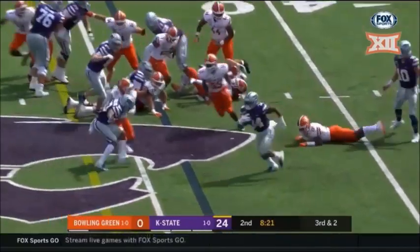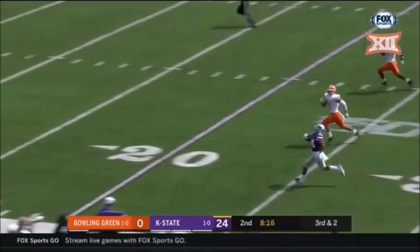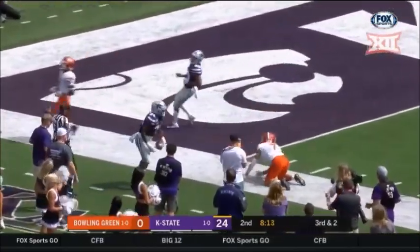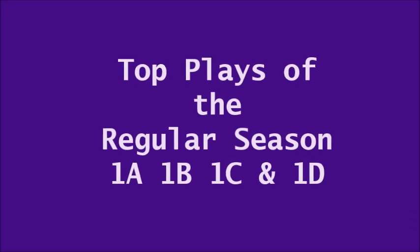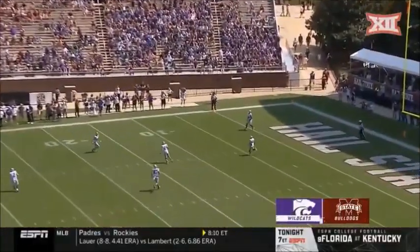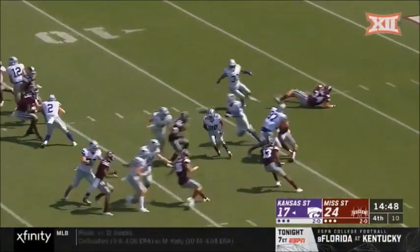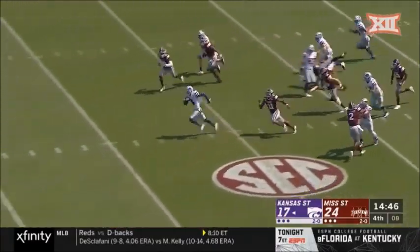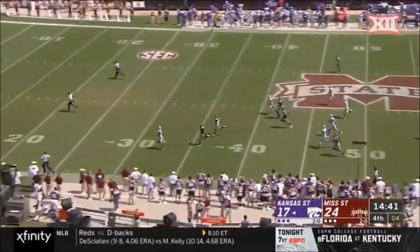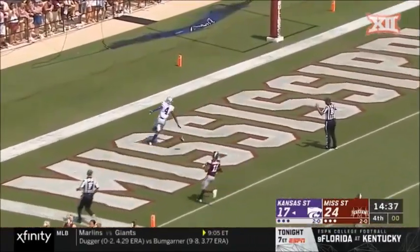He's stonewalled, but he spins free. Nothing but green pasture ahead. Finally roped down at about the 5. And Seth Porter muffed a punt that just set up the Mississippi State field goal drive to give them the 7-point lead. Malik Knowles on the return in the open field. Malik Knowles, can he be tracked down from behind? They won't catch him. 100 yards, touchdown.